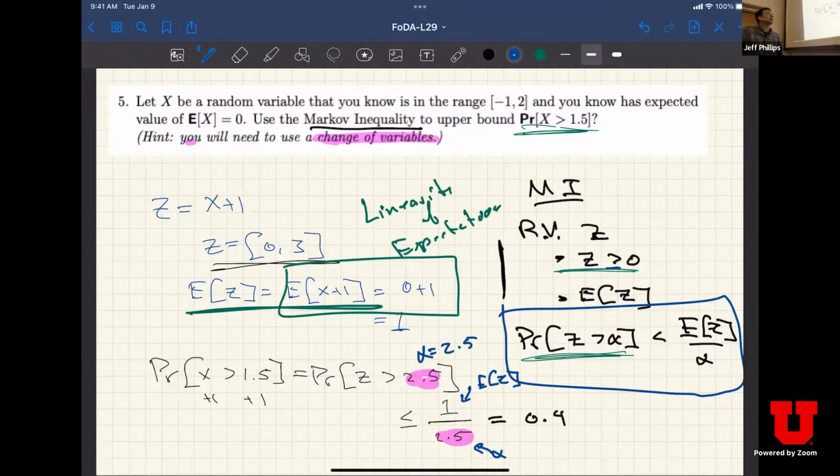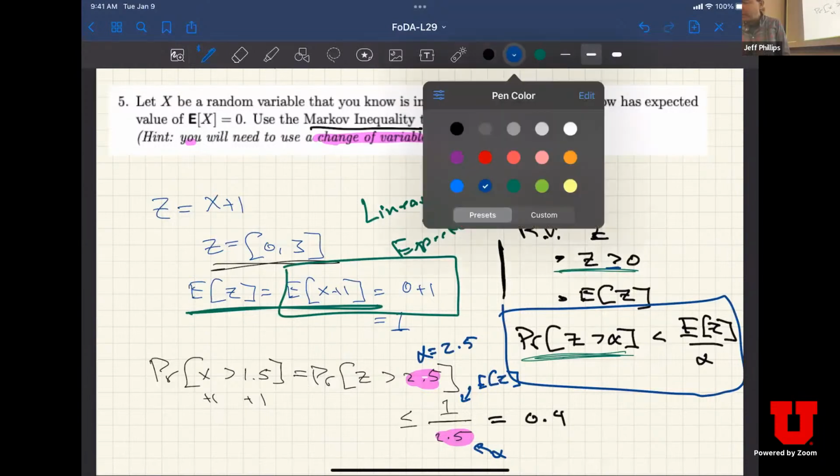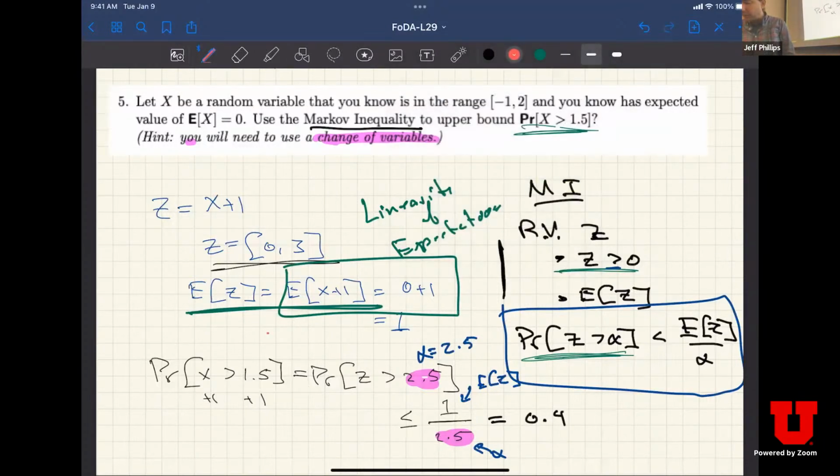Well, you could do this with z equal to x plus 2. That's going to give me a valid upper bound. What's going to happen if I use x plus 2? Let's say z prime equals x plus 2. The expected value of z prime is going to be equal to 2. Now I want to bound the probability that z prime is greater than 3.5. The bound I'm going to get is 2 divided by 3.5. Is this bound better?